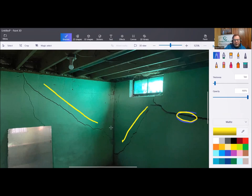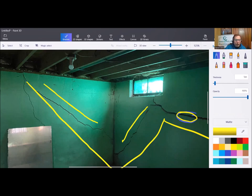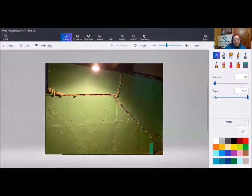So what's happening is this section of wall is moving. This entire section here is moving all the way through. So a wall is going to move at each crack, right? So it's going to move in both places. So, pretty rough shape. I want to show you this last one, and here we go again. This is the other side now, and this is the other mirror crack, right? So when you see mirror cracks, pay very close attention.